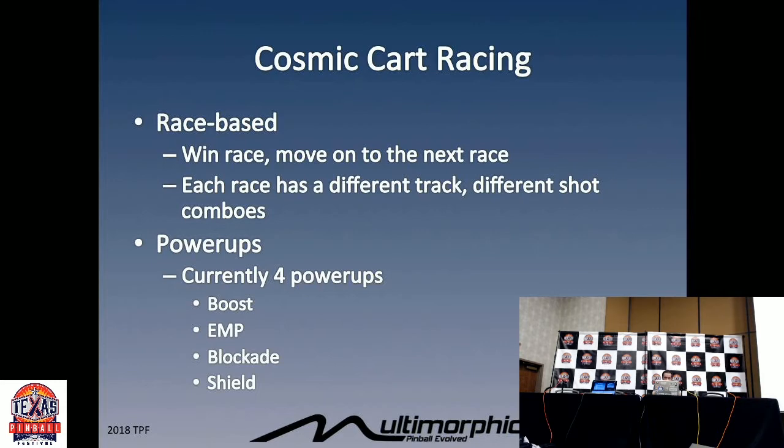Power-ups: kart racing games have power-ups. So you're playing the game and you hit a shot and you get this power-up, and this is a weapon or a shield or something that you can use against or for your opponents. A boost makes you go faster. EMP makes the opponent stop moving. Blockade raises these posts or maybe a wall target to stop you from moving.